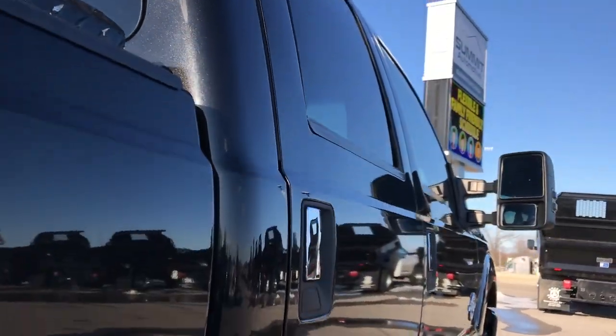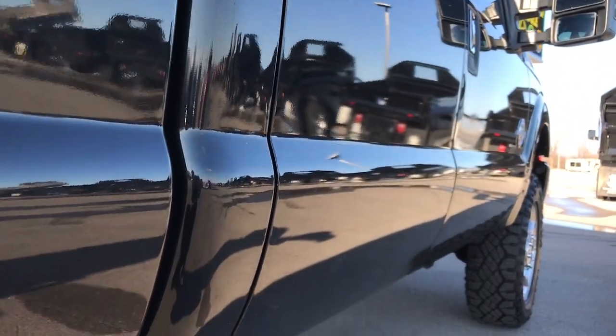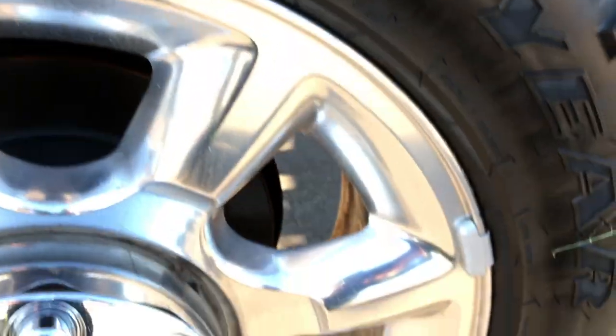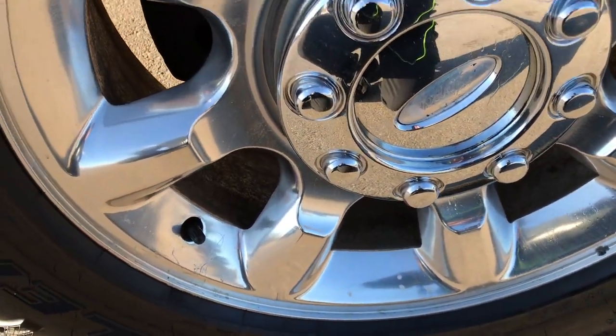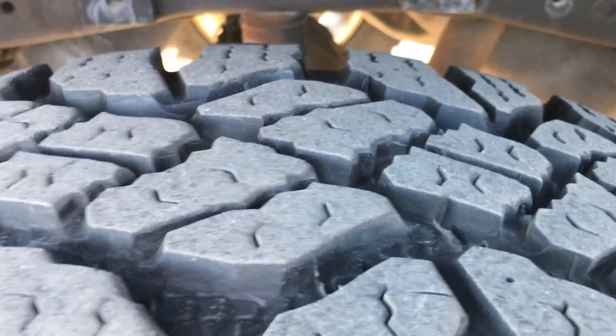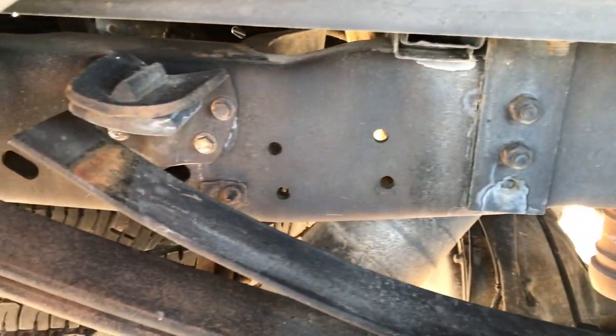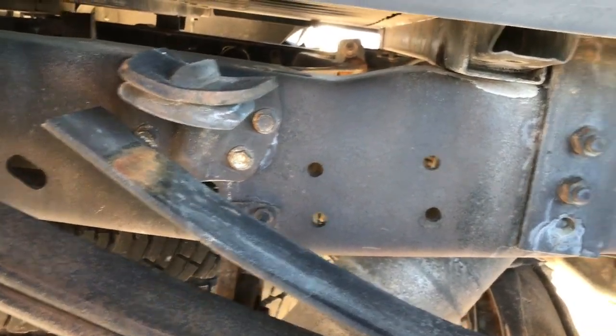Cab is in excellent condition down this side, very clean. Paint is in really nice condition. The lips on the wheel wells here are in nice condition as well. This back rim is really nice. And the back tires have just about as much tread as the fronts, maybe just a hair less, but still lots and lots of tread left on those tires.